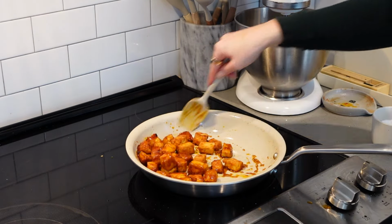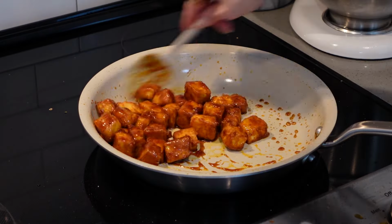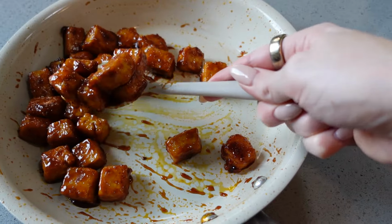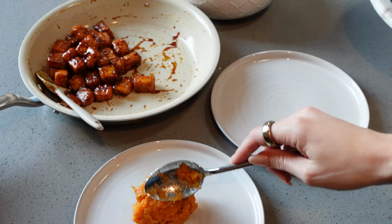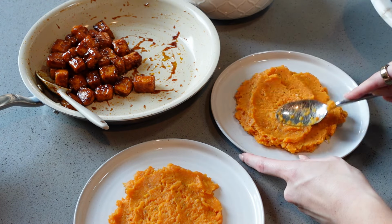Oh yeah, it's getting that perfect coating on each of the tofu pieces, so just keep mixing. And you can even hear on the pan how crispy the pieces are. Wow, this looks really good, oh my gosh. Let's get this plated up. The tofu looks amazing, I'm so excited.